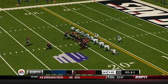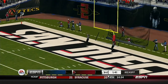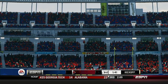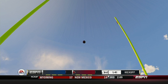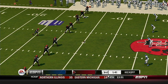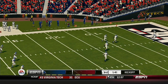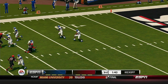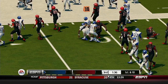San Diego State could take the lead with this field goal. The kick is up, and he got it. The kicker looks like he's ready to kick this one off. He sends this one deep. He's to the 20. Tackle made at the 32.